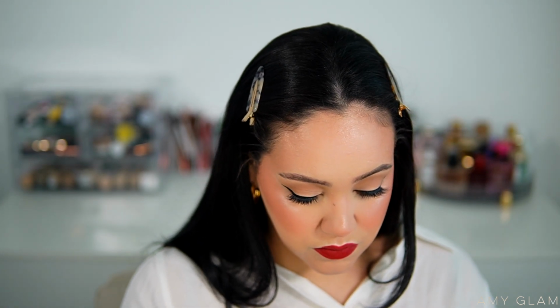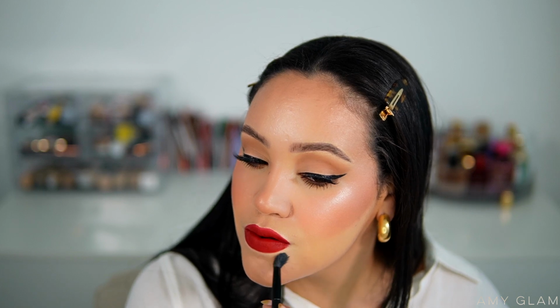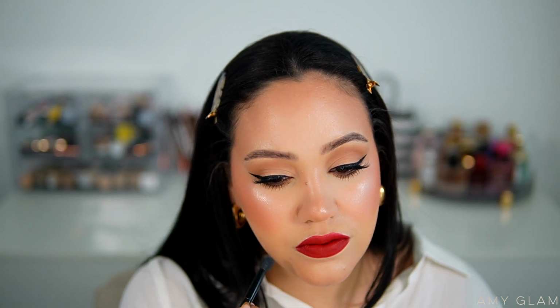Now I go ahead and use a concealer brush with a little bit of concealer, the NARS Matte Complete Concealer, and I clean up the liquid lipstick, and that is what's going to give you the most crisp, nice red lips without it bleeding or looking like it's going out of your lip line, or if you have an uneven lip line. So that trick right there is the best for red lips. And now we're just gonna fix our hair and we're done.